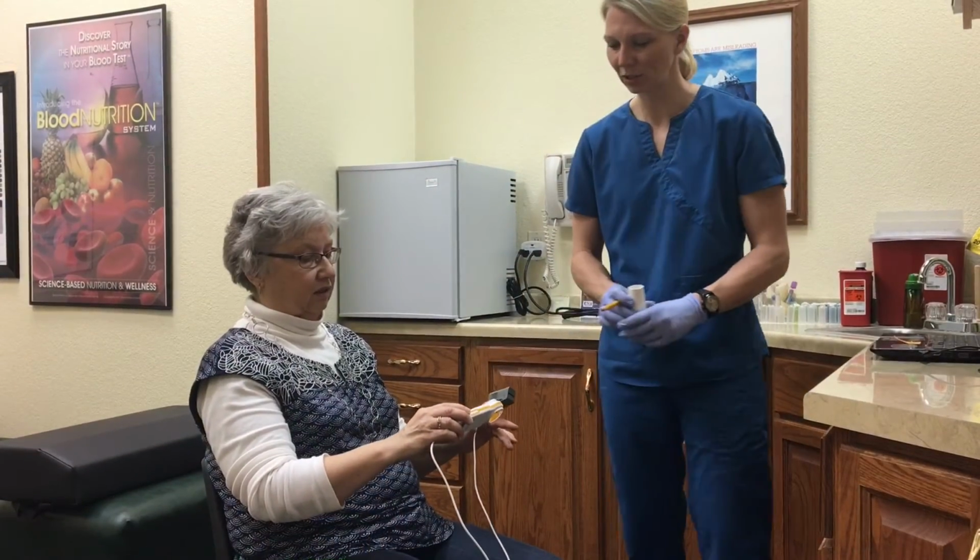We have two programs. One program is called the Basic Lung Program, and the second program is called the Comprehensive Lung Program. The Basic Lung Program involves coming in for a history and examination and answering health questionnaires. And then a physical examination is completed, followed by a spirometry lung function test.